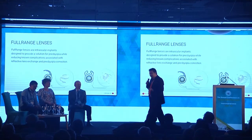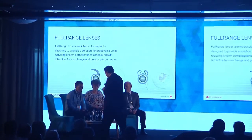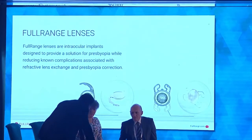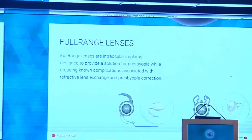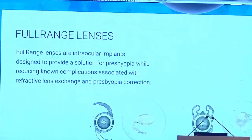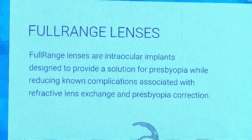So we'll be talking about our full-range lenses. You all know our full-range lenses. These were introduced a few years ago, and these are the lenses that you already know as the C-Lens MF and the Bunny Lens MF. We launched them several years ago, and we've been working quite closely, as I said, with our key opinion leaders in order to investigate these lenses in more detail.